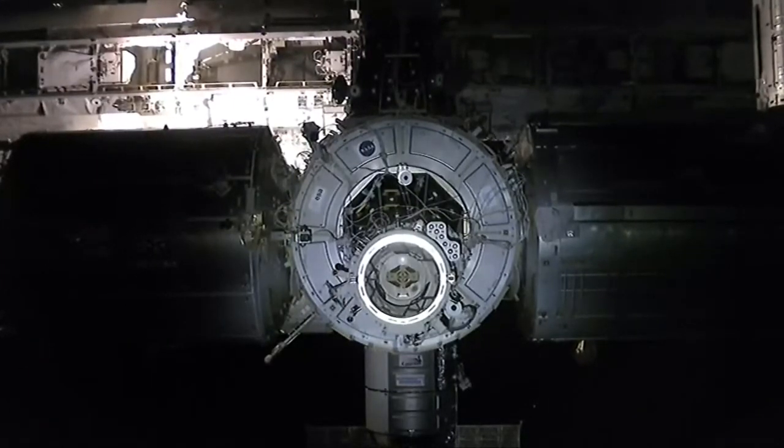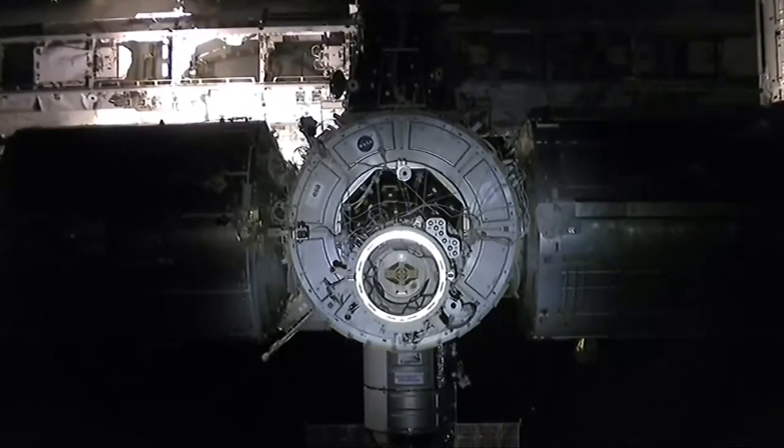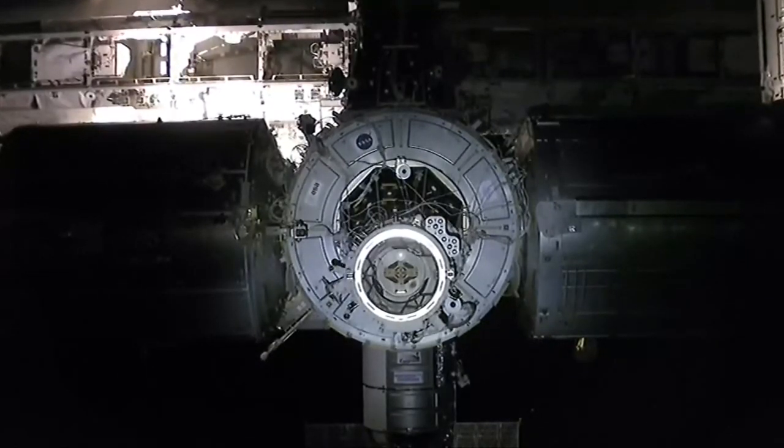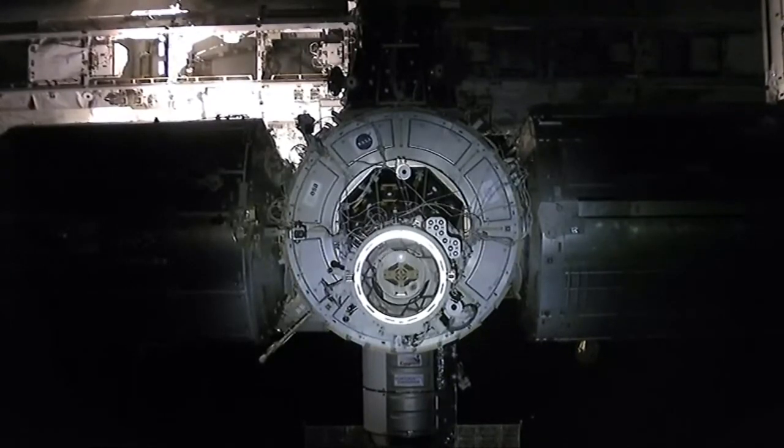The final approach has begun. Crew Dragon moving in toward the International Docking Adapter on Node 2. Kate Rubin standing by on the International Space Station, monitoring their approach.